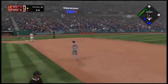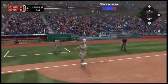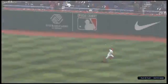Here's a second runner around third. The relay throw. A minute ago, this thing was tied up, but when you're giving up triples, you're not going to be close for too long. Now a 2-run lead and a base hit away from making it 3.